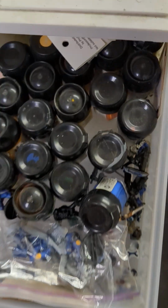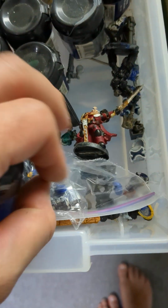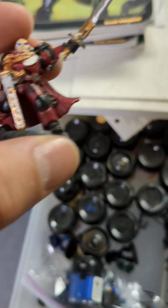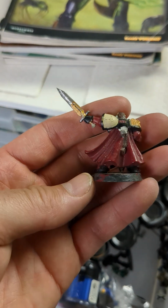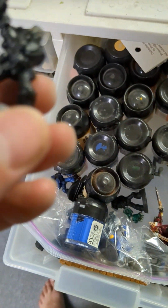Oh, God. Okay, yeah. There's some more paints we're going to have to go through. What else we got in here? Oh, look at you. Solid metal. Old school Space Marine Captain, I believe. What else we got? Ooh, Chaplain.